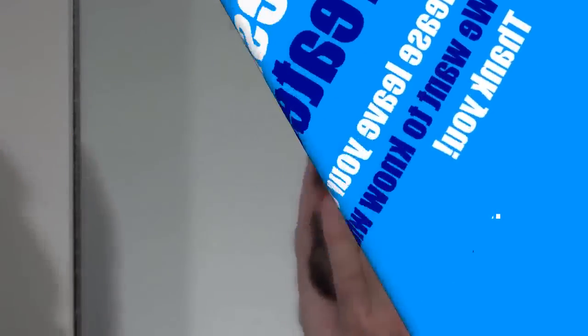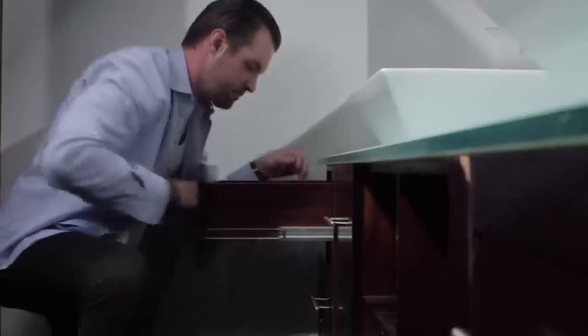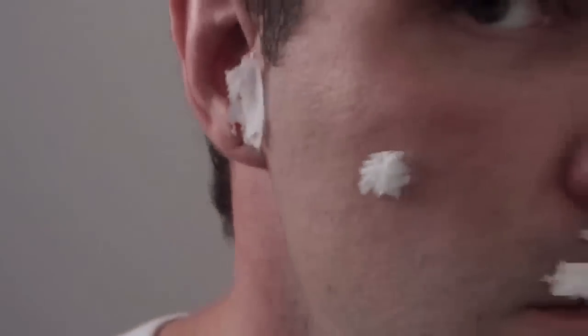A modern man's dilemma. Maintaining the perfect stubble. Electric razors are a hassle. And when they go kaput, your other option is to shave close. Try as you might to cover the bloodshed, razor cuts and burns are sure to ruin your day. Ghastly. What's a man to do?